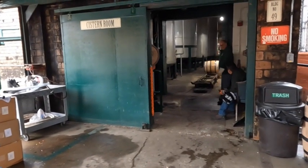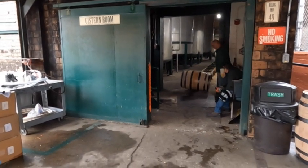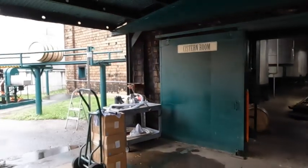Now these barrels have been filled. And now they send them. They're headed to the warehouse.